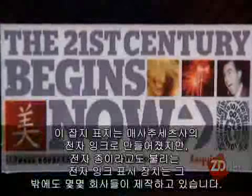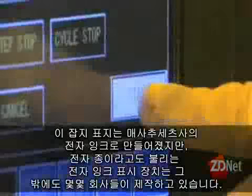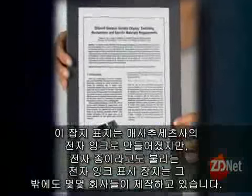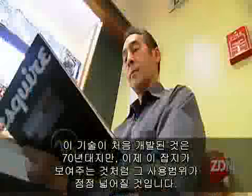The magazine displays were developed by Massachusetts company E-Ink. But several companies produce electronic ink displays, also known as electronic paper. The technology was originally invented in the 70s. But as this magazine proves, it's starting to generate broader appeal.